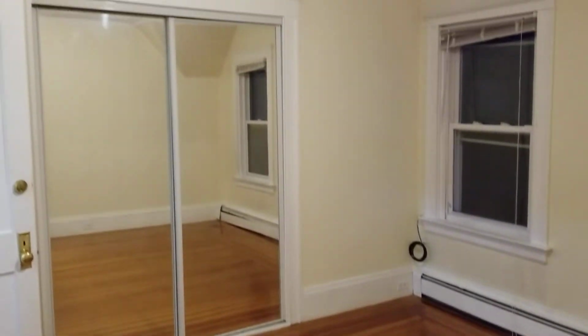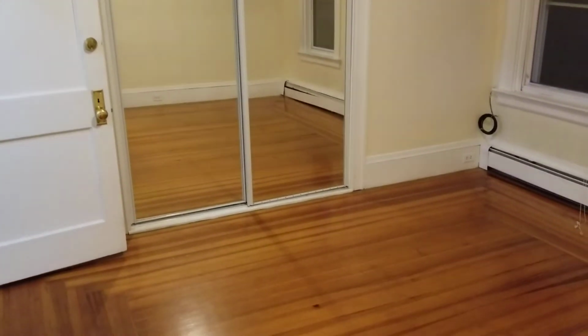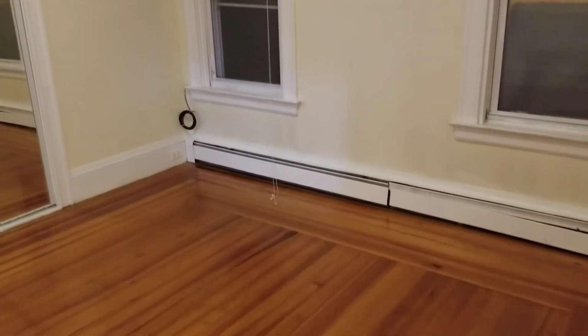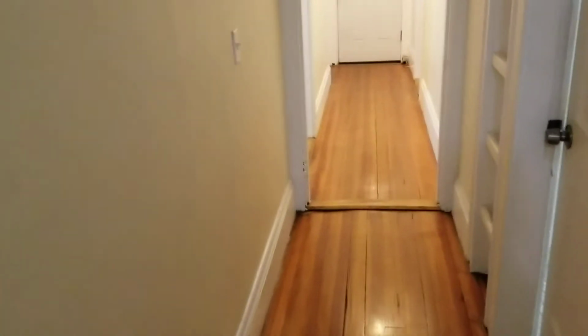And 2 of the 3 bedrooms do house this glass sliding door closet space. Pretty spacious. Gives a lot of additional storage to these bedrooms. Awesome. Alright, that is the first bedroom. Let's move forward, check out the other 2 bedrooms.